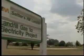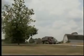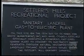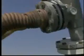Waste Management saw that we had a problem with wasting good energy. So what they did is they experimented building a plant where we could burn the gas as fuel and produce electrical power. Scientific irony, the world's most promising source of clean energy might end up coming from its dirtiest places.